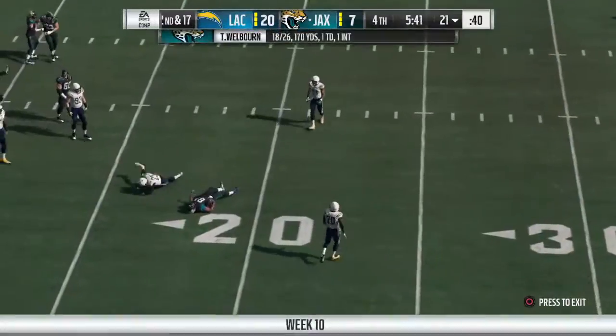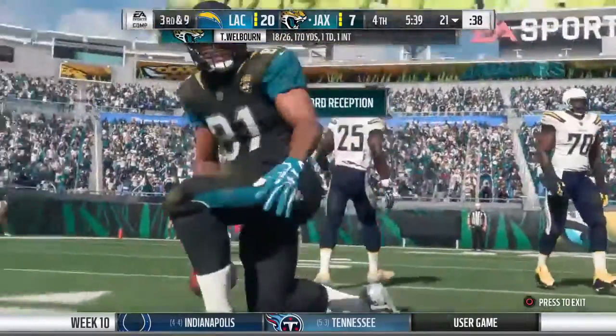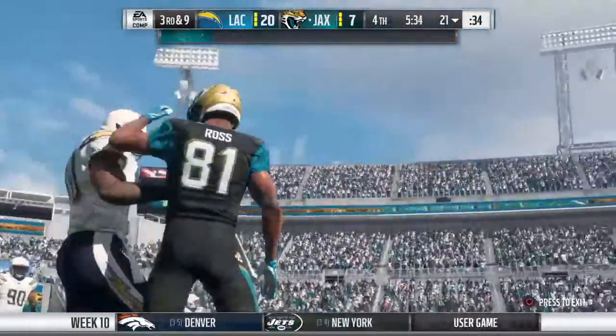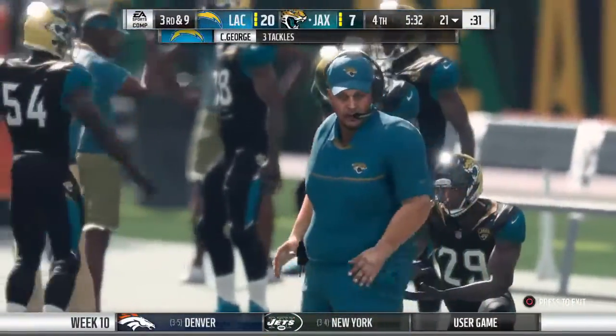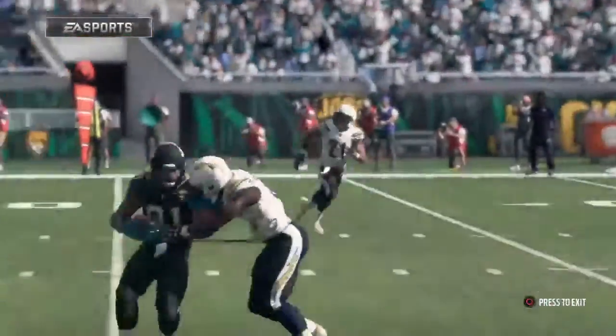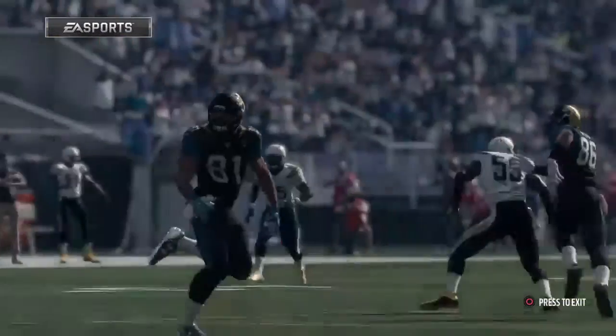He finds Ross right side. It's complete. And he'll get it up here this time to the 21. 8 yards on the completion, but now they face 3rd down. Boy, the evolution of the game and how these guys in plays like that can get out of the pocket, keep plays alive, it just makes things so much harder for defenses.